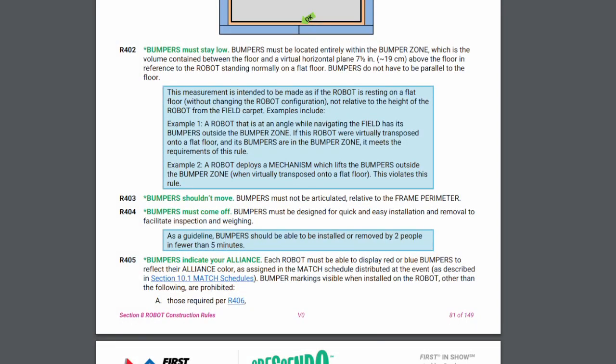R403. Bumpers shouldn't move. Bumpers must not be articulated relative to the frame perimeter. R404. Bumpers must come off. Bumpers must be designed for quick and easy installation and removal to facilitate inspection and weighing. Blue box. As a guideline, bumpers should be able to be installed or removed by 2 people in fewer than 5 minutes.